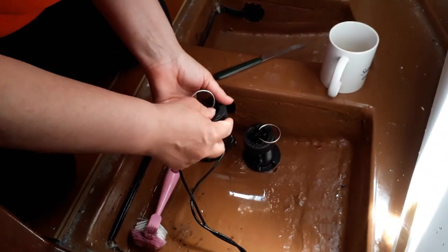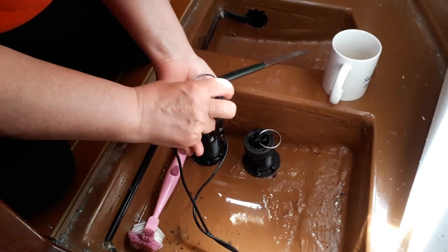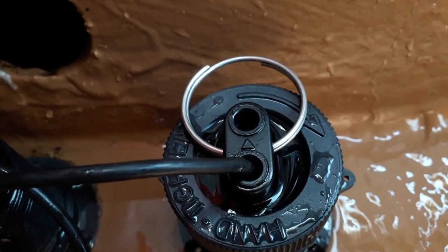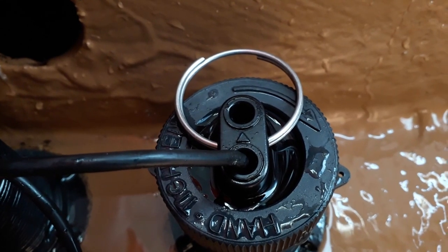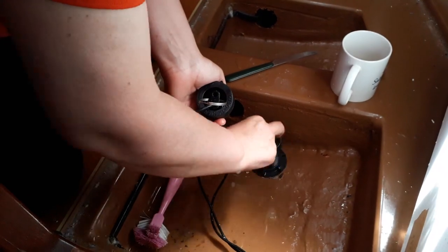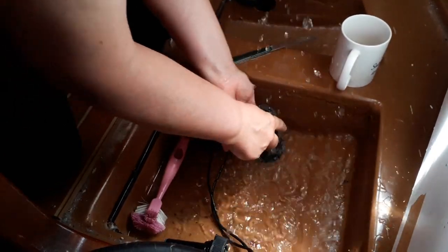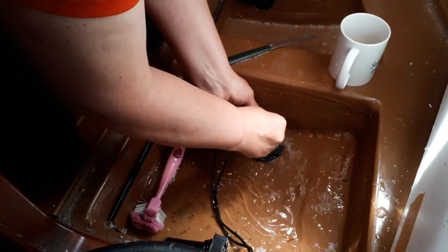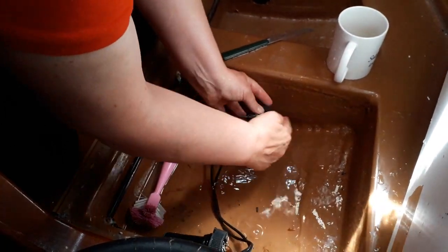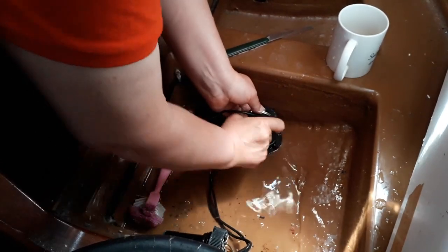Get this right first. Make sure you get the arrow the right way around. So the arrow faces to the front of the boat. The arrow facing forward. Take your time, get it right. And that is tightened down.